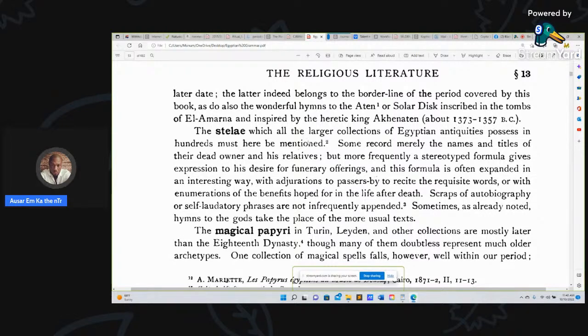The stela, which all the larger collections of Egyptian antiquities possess in hundreds, must here be mentioned. Some record merely the names and titles of their dead owner and his relatives, but more frequently a stereotyped formula gives expression to his desire for funerary offerings, and this formula is often expanded in an interesting way, with adjurations to passers-by to recite the requisite words, with enumerations of the benefits hoped for in the life after death. Scraps of autobiography or self-laudatory phrases are not infrequently appended. Sometimes, as already noted, hymns to the gods take the place of the more usual texts.